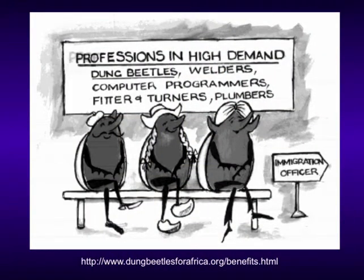And this is just a little dung beetle humor, but this is professions in high demand, and it's got welders and computer programmers, and then it's got dung beetles up there. So when you think, well, this is one of the easiest things to see on your farm, if you've got a healthy pasture ecosystem, go out, when it warms up a little bit, and start to look at some of your manure pads. Get a stick and just kind of peel the top of that manure pad off. And if you've got a healthy dung beetle population, you'll see all these beetles running around in that manure pad.